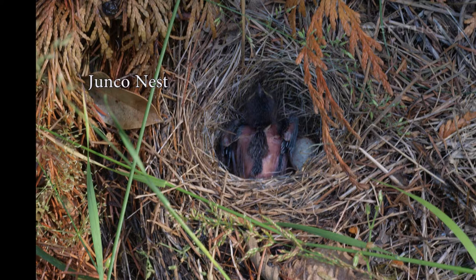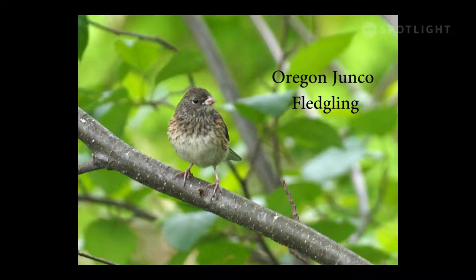Juncos tend to nest low, often on the ground beneath ground cover. Eggs are generally laid one a day, so siblings hatch a day apart. This Oregon junco fledgling can be identified by the pink bill, the dark hood, and the orange sides.